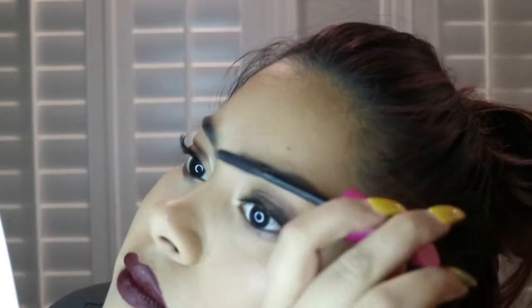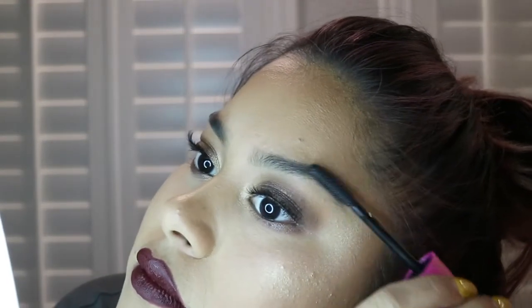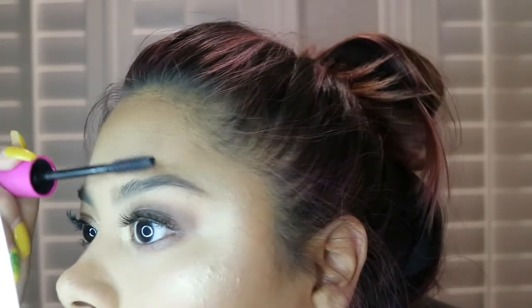Oh, I love this part too. I like to set my eyebrows with a mascara because I feel like it makes it look more defined and natural.